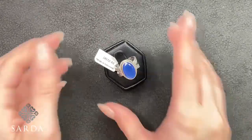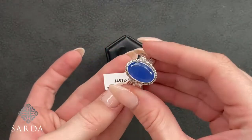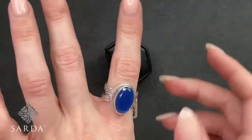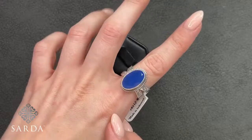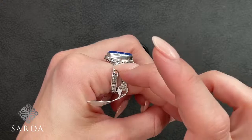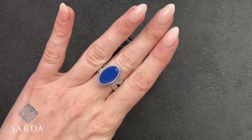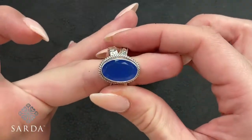This is probably my favorite gemstone of today's show, I think. The glow on it is just so fun. J4512, it's a size 8 ring for $89.99. It's just such a pretty blue color. It's not quite royal blue. Hammered, flattened jawline details. Super simple, kind of split shank. Does do the crossover at the bottom of your finger. Love this oval shape. But it's got a really beautiful glow on this stone.